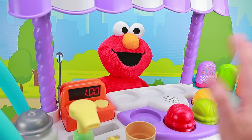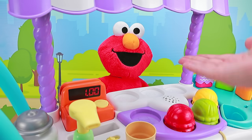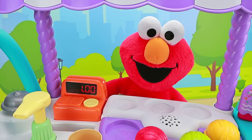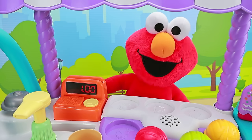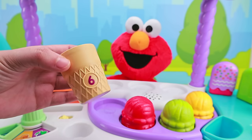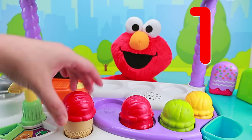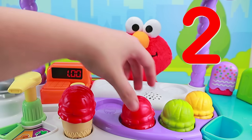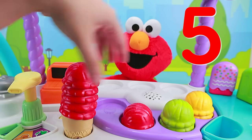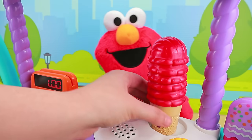My turn! Hi, Elmo! Welcome to my Scoop and Learn ice cream cart. What can I get for you? I would like something for me and my best friend Dorothy. Let me get one ice cream cone with 6 red scoops. Here's our cone with the number 6 on it. Let's get our red scoops. 1, 2, 3, 4, 5, and 6. Here you go, Elmo. Your red ice cream cone with 6 scoops.